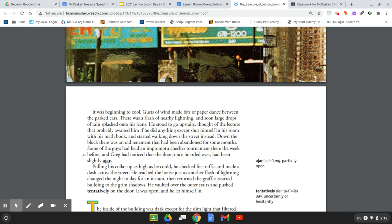Pulling his collar up as high as he could, he checked for traffic and made a dash across the street. He reached the house just as another flash of lightning changed the night to day for an instant, and then returned the graffiti scarred building to the grim shadows. He vaulted over the outer stairs and pushed tentatively on the door. It was opened, and he let himself in.